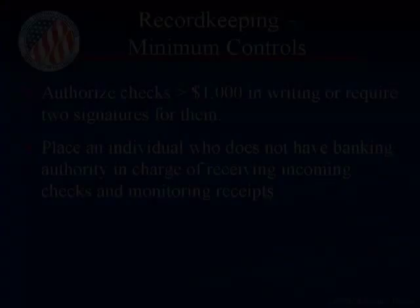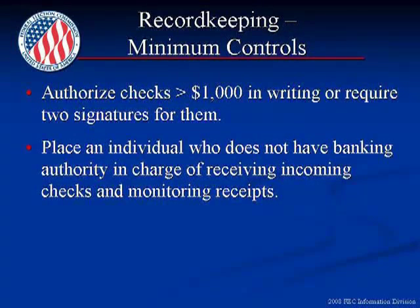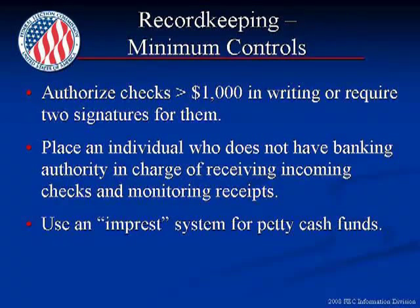Another point is to separate the banking and the reports or receipts processing system. And I know sometimes this gets difficult for committees with very small staff. But you don't want to have the same person who's opening the mail and dealing with the checks and the cash and whatever shows up in the mail have access to all those funds once the deposits are done. Again, separation of duties. And the final point, a small one: committees who use petty cash funds, set it up on an imprest basis so that the petty cash receipts that are in the till and the cash always add up to a constant number, and then replenish to bring the balance back up to that constant number.